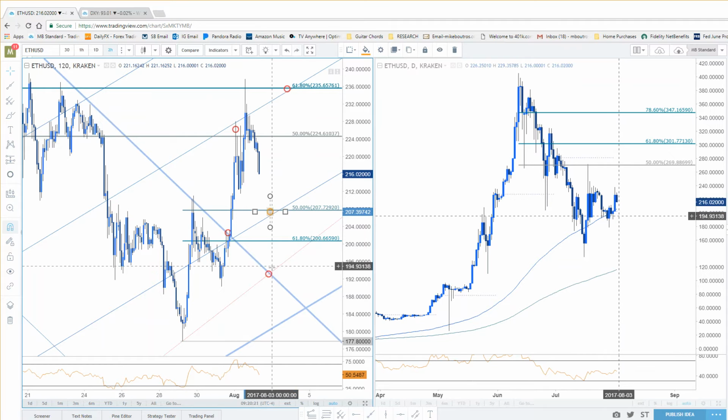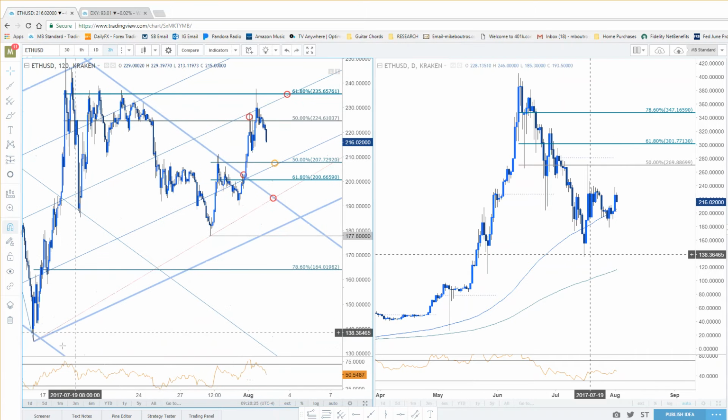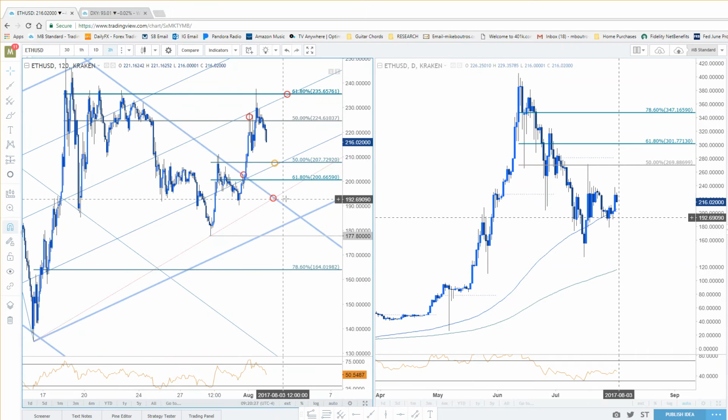So yeah, we could come back and test it as support, and that converges on basic slope support off the lows. So maybe, but I would want to be constructive above this region. Does that make sense, D?